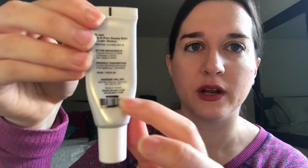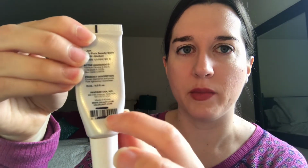The next category is foundation, and for this I actually have a BB cream and then a traditional foundation. So for the BB cream, I have the Dr. Jart BB Dis-A-Pore, and this one's hard to measure as well because you squeeze out the air, but then product can get on the sides of the packaging. So this is something else I'll cut into once I can't squeeze out any product. But I kind of estimated based on squeezing out air from the packaging that I started about here, and now I'm about here.